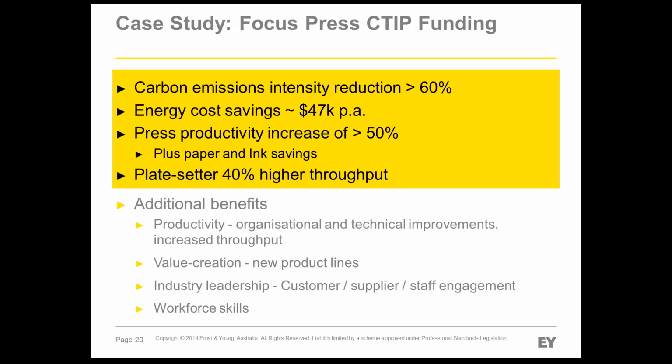Thanks. So we'll just go through a quick case study. This was for Focus Press, for the project that they received funding for under the Clean Technology Investment Program, and that was to upgrade one of their presses, upgrade lights, compressor, air cooling system, and also power factor correction. So that's a lot of energy efficiency steps taken there.